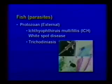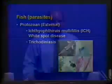And it usually works out quite well. Another external protozoal disease where you can see little spots is also trichodiniasis. And if you do a scraping of the fish, where you usually just take the fish out of the water, we can anesthetize them or just scrape it with the back of a slide and wipe it on another slide. You can see these little protozoal diseases, and they have the same treatments as well.